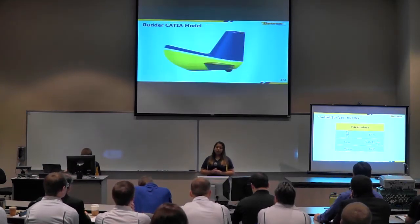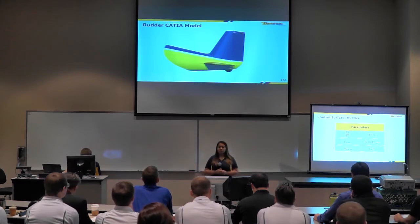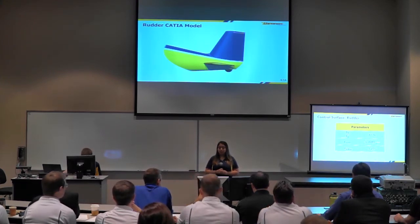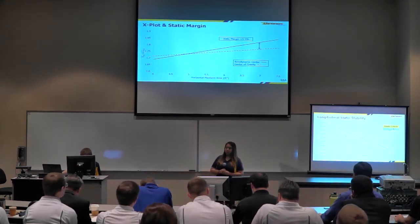Here we have a 3D CATIA model of our rudder. The rudder uses about 37% of the total planform area of the vertical tail and also has a max deflection of 25 degrees. Moving on to stability and control.